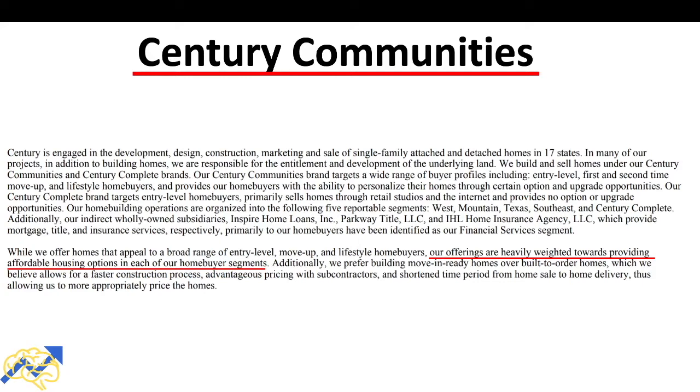The next question is, now that we know what Century Communities does, is Century Communities stock a good buy? Okay, so as I'm filming this video, it's raining heavily outside. So I apologize in advance if you hear some background noises.